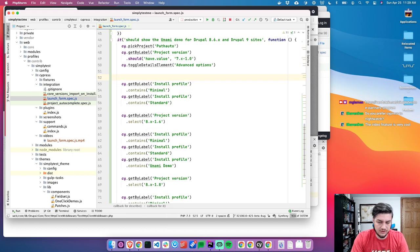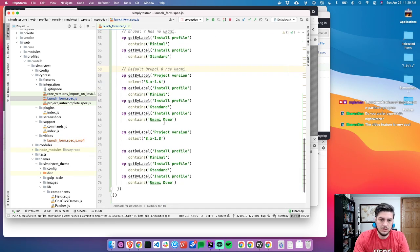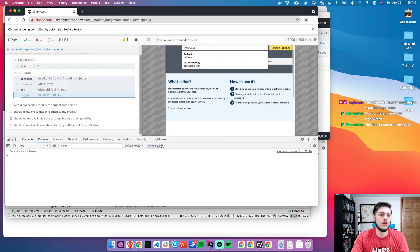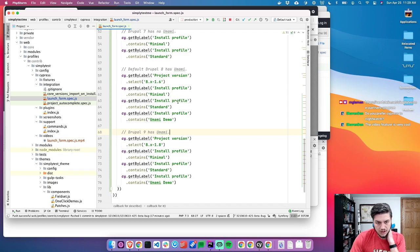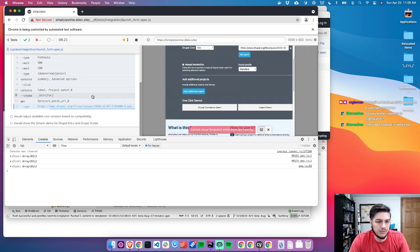It's like, let's see. Drupal 7. Let's add notes. Drupal 7 has no umami. Default Drupal 8 has umami. Drupal 9 has. And I want to see where it failed and why, because now I don't remember.